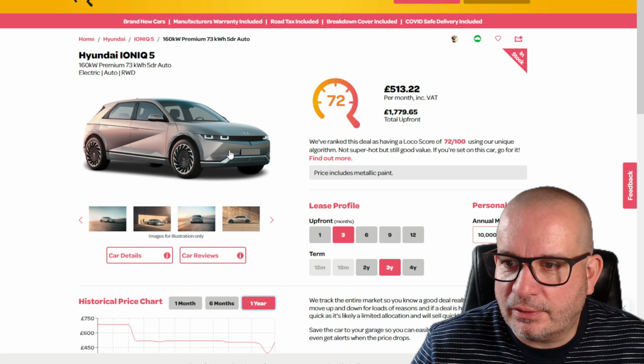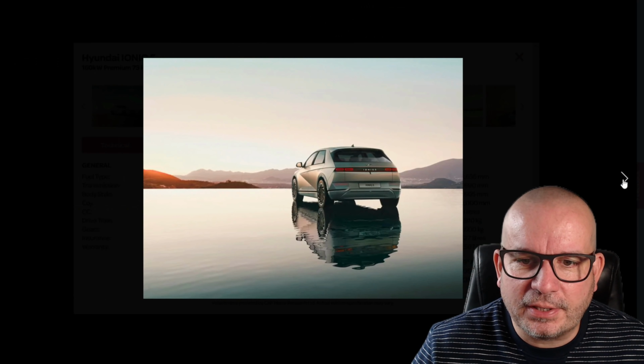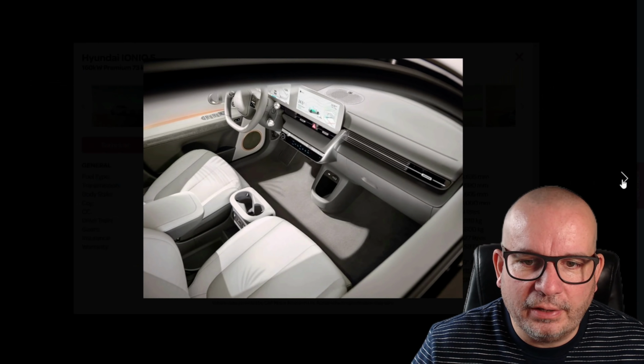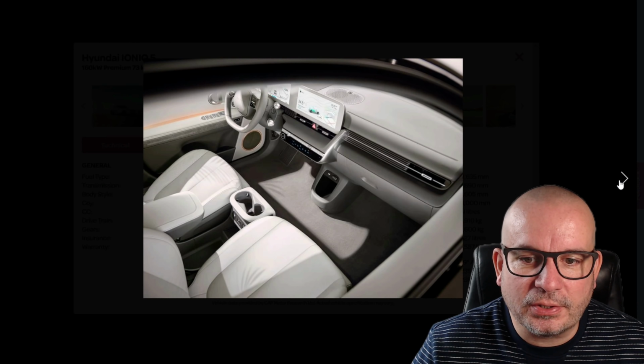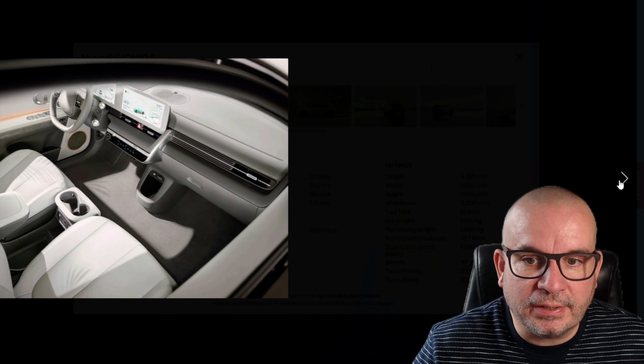217 horsepower, 7.4 seconds. Obviously full EV, rear wheel drive, combined range of 300 miles and 527 litres of boot space. A couple of people, when I've mentioned Ioniqs, have said they're too small, and that means they've never seen one in the flesh, because the Ioniq 5 is a huge car. It really is big. Internally, it's the size of a really good size SUV. Somehow they've managed to make it look like a hatchback, but it's really not. It's sort of a low slung SUV in terms of its size, in my personal opinion.